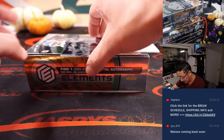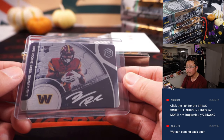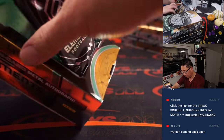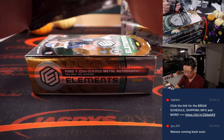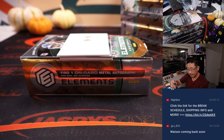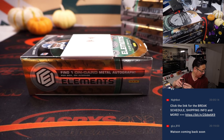And your metal auto is Brian Robinson Jr., silver ink autograph. And that's Derwin and the Washington Commanders. All right, nice start. Next one. There's Randy Moss, 192 out of 199. Jared and the Vikings. We got Desmond Ridder. Falcons, our number block team. Atlanta 3. That's for Brandon in Atlanta 3.